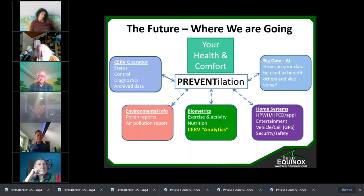What preventilation means to us and where we're going is that in this day and age of big data and artificial intelligence, as you know, we need to be distrustful. We can't trust that people are going to do good things with this. The smart grid, is it smart for the utility or smart for us? We need to be on guard.